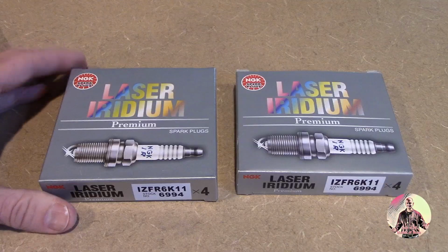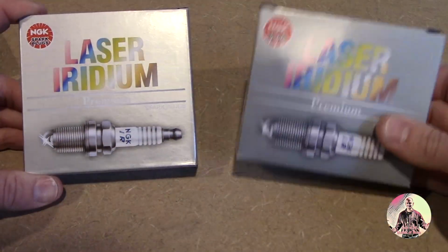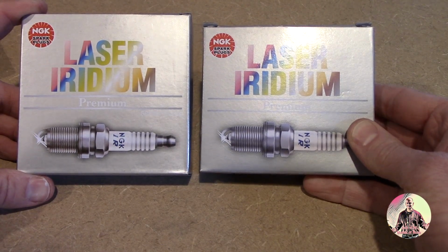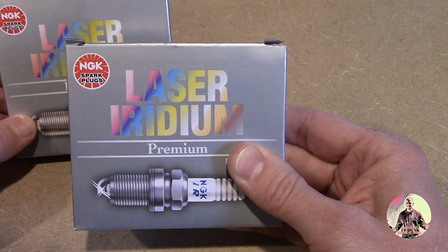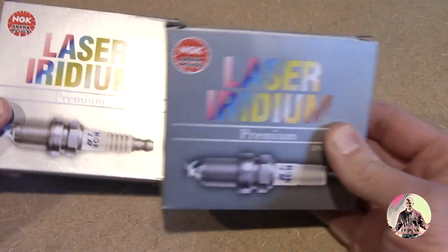So what I have here, these are the ones I bought on Amazon, and this is a set of 4 that I picked up at Advance Auto Parts. So obviously we're going to assume the ones from Advance Auto Parts are real. I also went to O'Reilly just to compare. They're the same thing. That's what's in this box, and that's what's in this box.